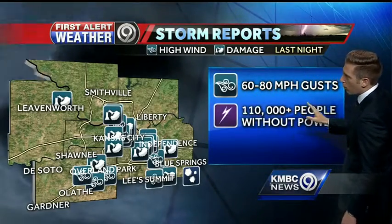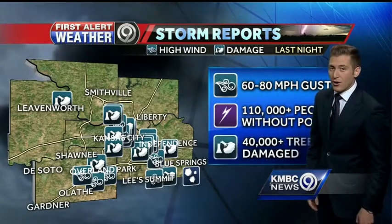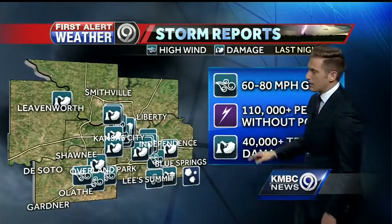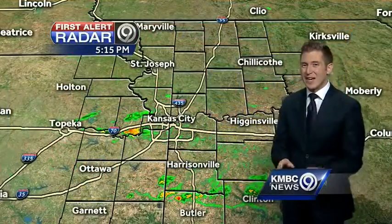At the height of the storm, 110,000 people or customers were without power. And so far, 40,000 trees have sustained some type of damage, either branches or completely toppled over by the strong winds and the saturated soil.